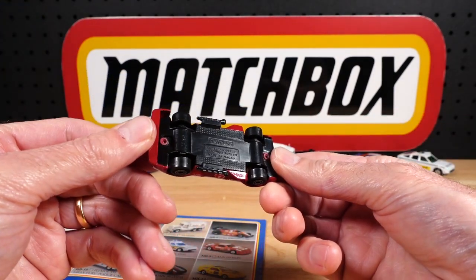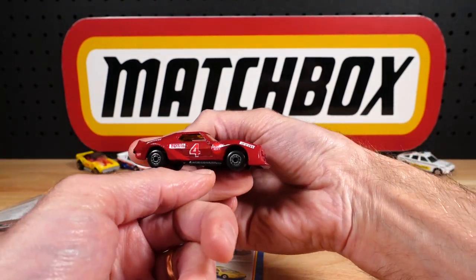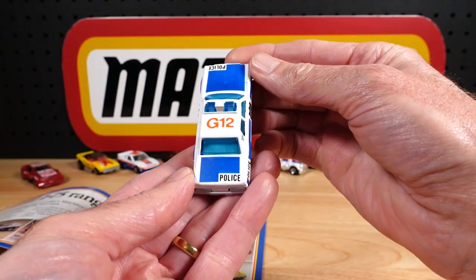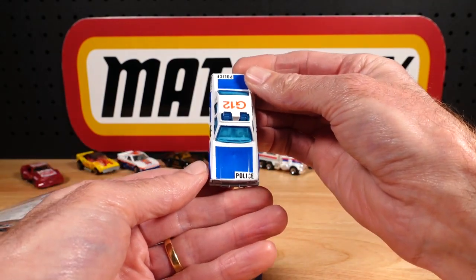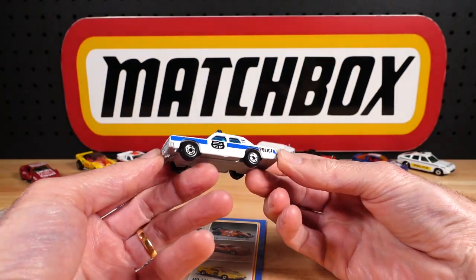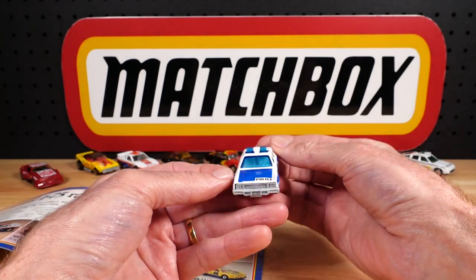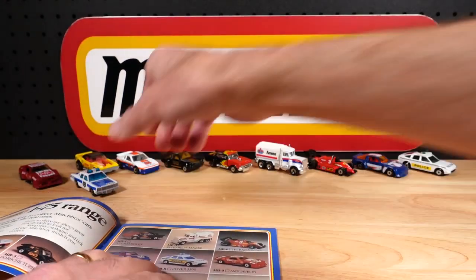Got the side pipes. Pro Stocker, they call this one. Nice. Police car. It was black and white before this, and then they gave it a splash of colour. G12 on the roof for that helicopter shot. Cool grey painted base on this one. That was my favourite bit about this change, because I was never really sure about this paint job. I always loved the black and whites. But these look good in a fleet just the same. I think all police cars look good in a fleet.